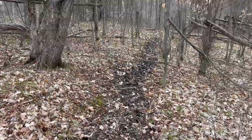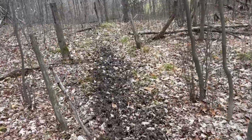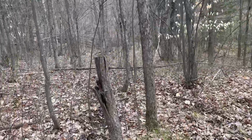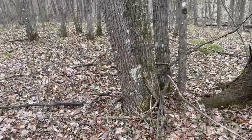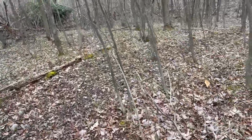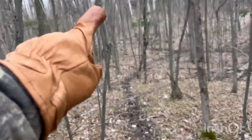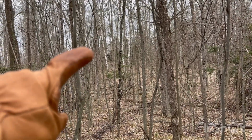This is actually the run that the buck I shot last year was on. Look at this. Let's see if I can get you a good video. It was a pretty cool hunt. He came right up here, on this one right here. And if you see, I'll try to see if I can focus it, but my tree stand's right there.